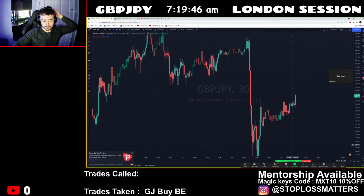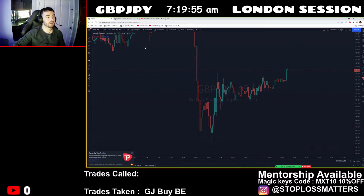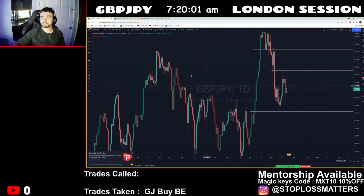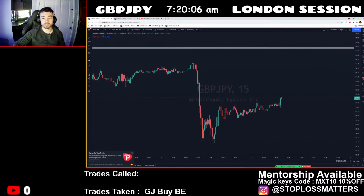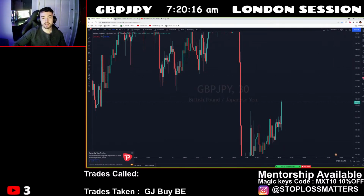Right, so everyone's filled up over here. Wicked. So it looks like we've got a 15-minute closure bullish above all of this traffic. Let me just get to Wanda first. So it looks like the 15 is actually flipping over here and starting to push up, which is nice. However, stop losses are going to be interesting because at the moment they aren't looking the best.